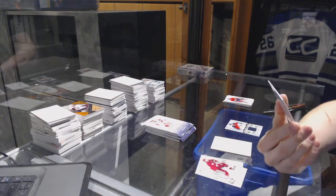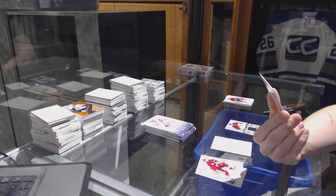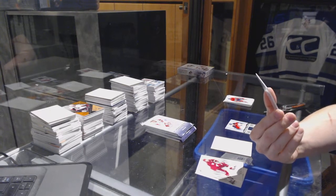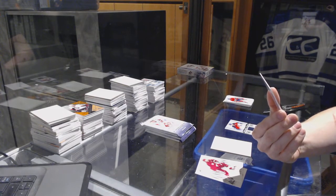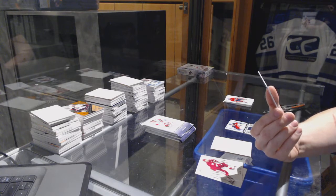Oh, holy hell. I don't know if there is literally a better time to hit this card than right now. And it's a big card.